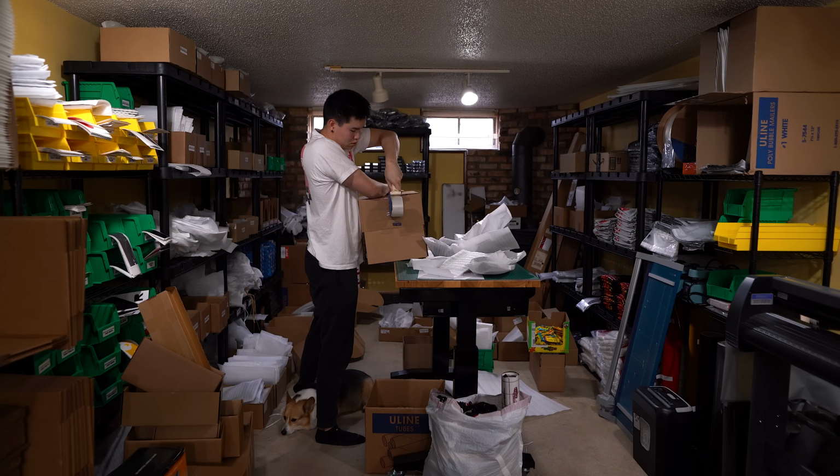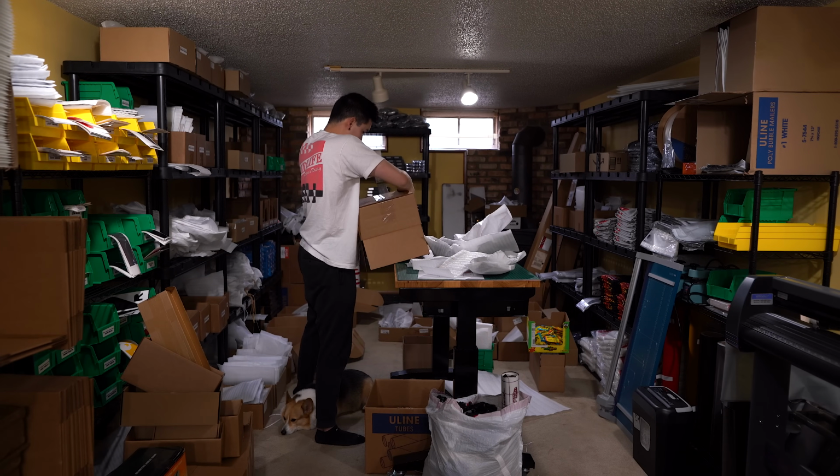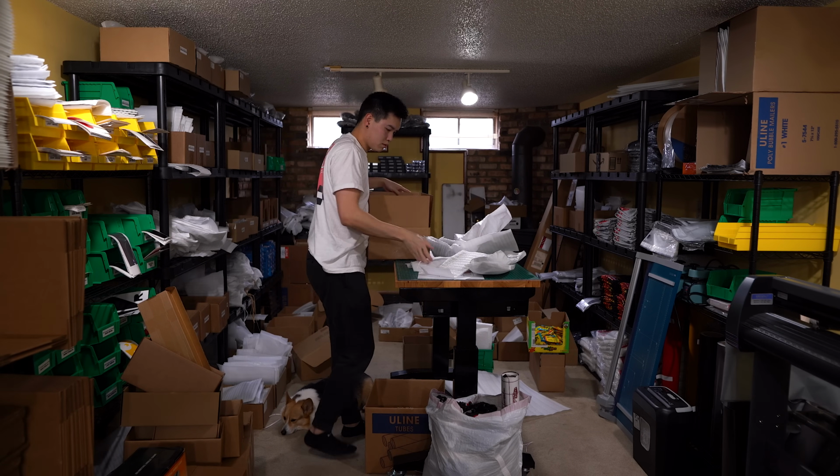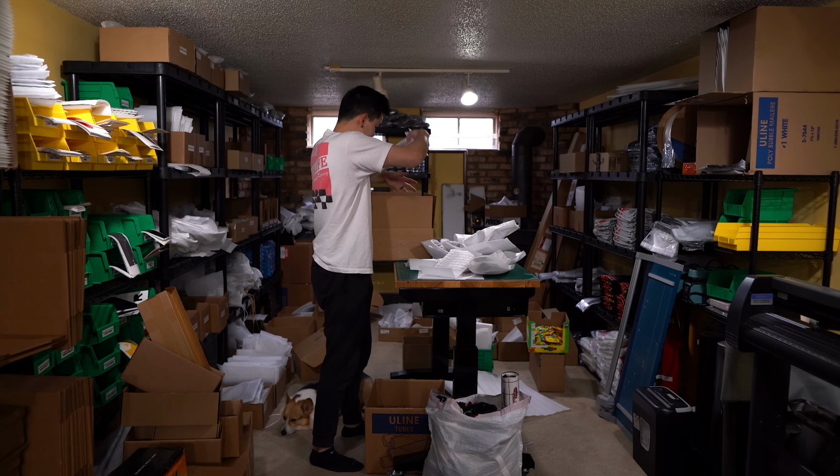I actually have inventory taking up my living room and kitchen upstairs, so I've been looking for my own space for quite some time now. I was actually anticipating moving into this space back in July, but construction got held up due to city inspections and all that. But now all of that is over and done with, and we can finally move in.